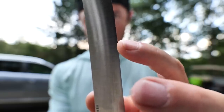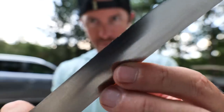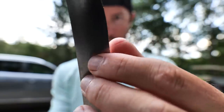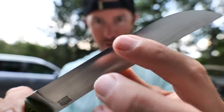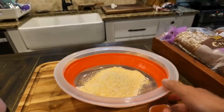Rolled the edge over right here. It's pretty dull. So we're gonna need to resharpen that. So that's my first time cutting through bones with Magna Cut steel. It definitely will get dinged, just FYI. So we're gonna mix up some seasonings.